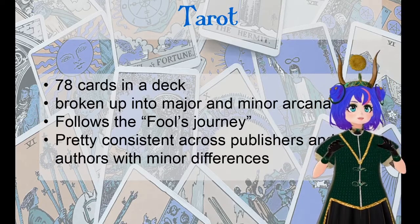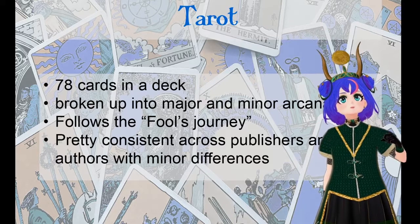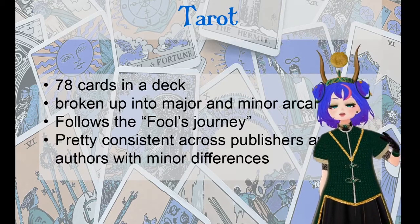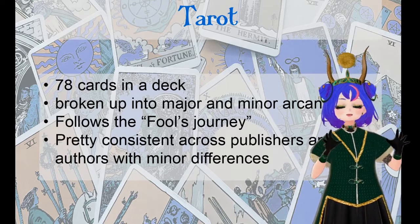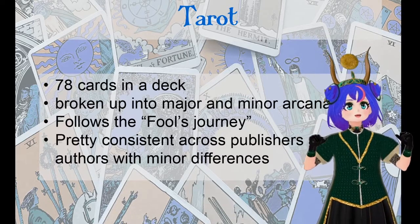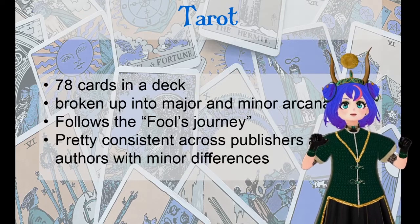You're still supposed to have the 78 cards. You're still supposed to have the pip and the court cards. Oh, and they'll change the name of the court cards sometimes, too. It'll be, like, the Empress of Pentacles or something, but it's still basically the same card. They just change the name. Or like the Thoth deck, they changed the death card to say something else.